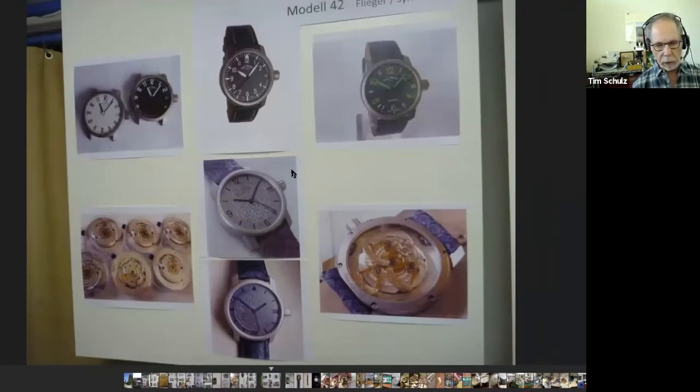The model 42 is based on a 2824 ETA movement, but he puts a proprietary triple rotor movement on it. And he also has put a much larger diameter date disc on it. So rather than doing these large dates like you'll see where they've got two little discs with large printed date numbers on them, Paul has just done a much bigger diameter disc, which you can put bigger numbers on, and this sits on the outside of really the movement. So this dial has no dial feet on it. It's actually attached to the case, or is kept in place by the case, I should say.